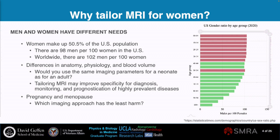For women alone, there are two major life events that happen in us. For those of us who do get pregnant, there are changes in our blood volume that completely change our physiology. We have to think about safety in the setting of imaging because there's another life involved. And then towards the end of our lives, we think about menopause, which is the time when women lose their estrogenic protective effects. And that's when cardiovascular processes begin to set in.